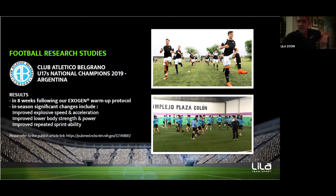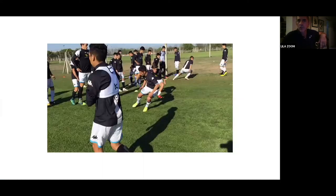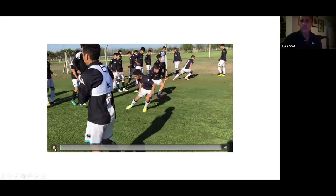And this was exactly what you were talking about, Matt. They didn't do anything different. They just put on their calf sleeves, loaded up, and half the players wore exogen for the warm-up, half of them didn't. And this is published. This is a published high-performance research journal. And these are just a couple of little clips for you just to see these guys moving with exogen. Half of them have the calf sleeves on, half of them don't. But there is no restriction.